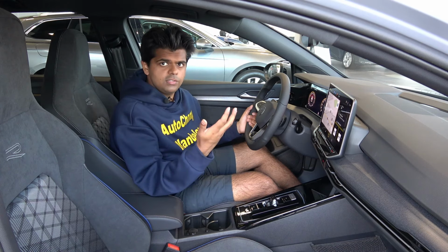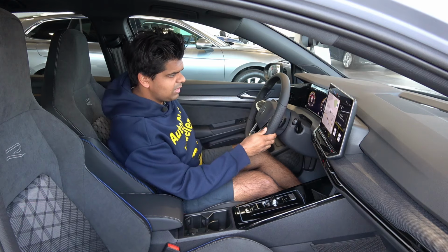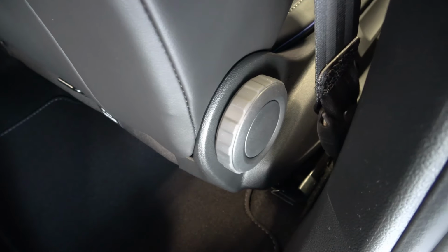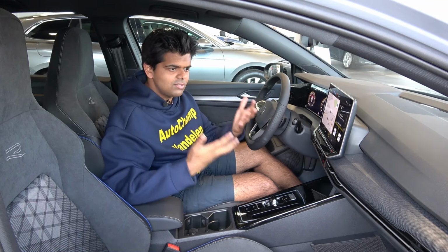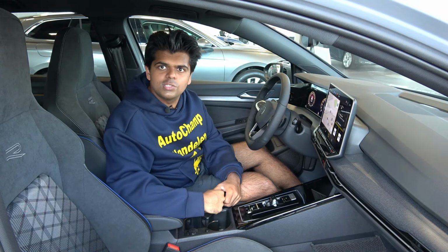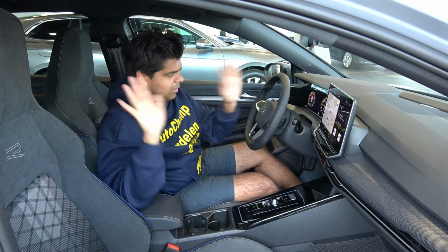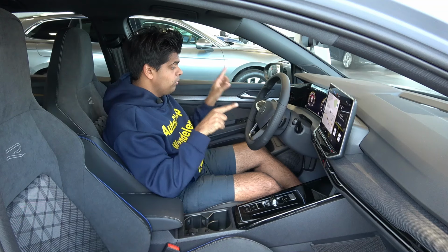Okay, to move it front, there's a lever on this side. But to move it up and down, there's something here. And then to move my back, there's a little crank. Come on, Volkswagen, can I just have something simple? I thought you guys were known for simplicity, or I don't know, you were known for quality. Anyways, not a big deal. What is a big deal though is the steering wheel.